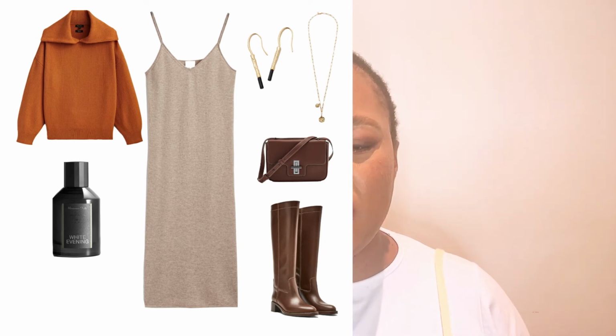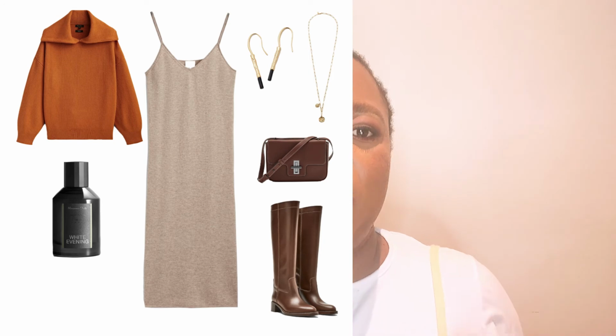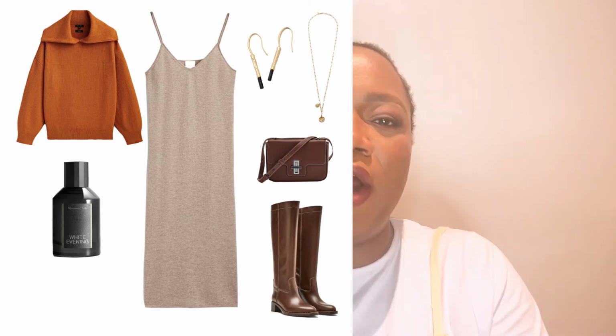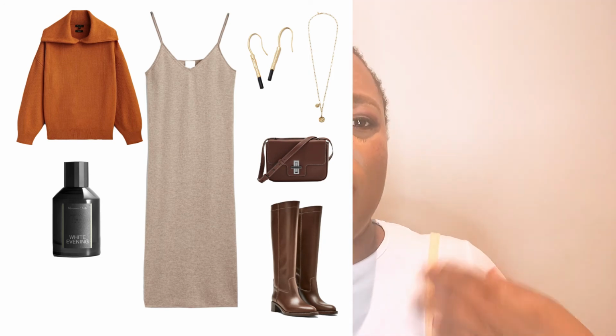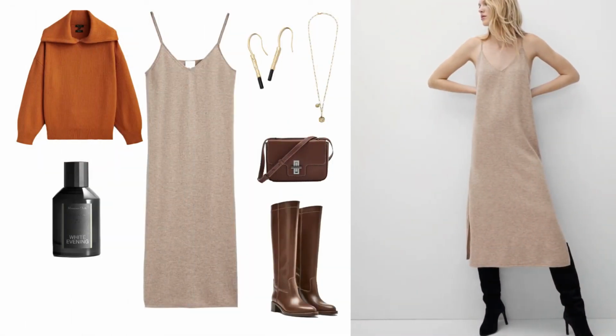So for the cashmere dress, I believe that we should use a sweater, because it's a spaghetti strap kind of cashmere dress. It's a long dress. So I believe that to complete this beautiful cashmere dress, you need a sweater to wear on top of it. So I love the cashmere dress. I love the fabric that was used to design this dress, and I love the slit on the side as well.